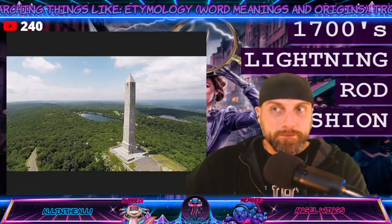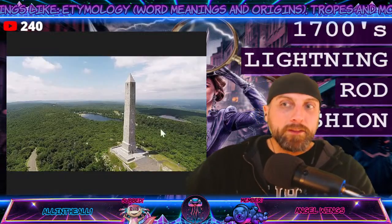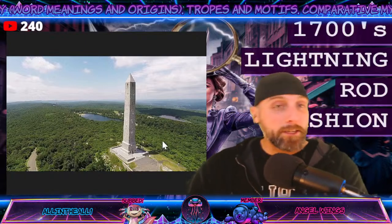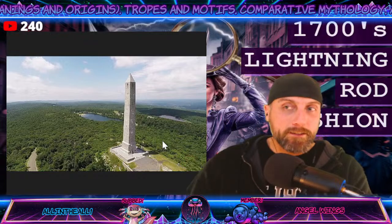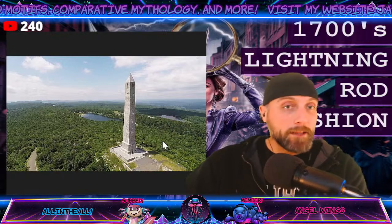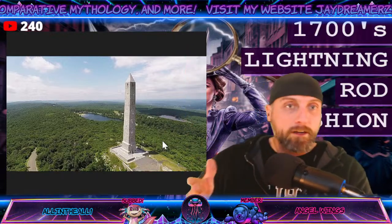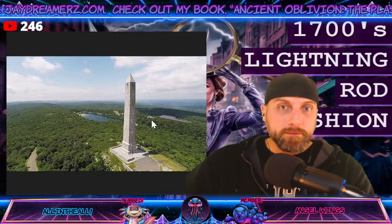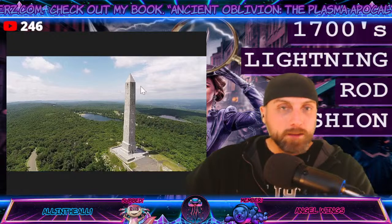Here's another one, a huge obelisk up on the very top of this hill, high places. These are the high places where people would pray to the gods, etc. And they put these huge obelisks up because these are the areas most likely to get hit by lightning, because the lightning wants to ground itself. It'll follow the path of least resistance, and it'll touch the tops of hills and mountains, etc. So they would put a huge lightning rod on the top up here.